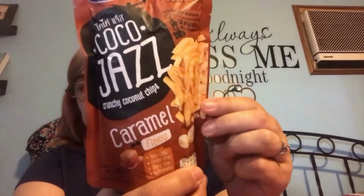So these to start with are gluten-free, which is cool. My daughter can eat them. Dairy-free, non-GMO, 100% all-natural, they're vegan, no cholesterol, good source of fibre. And it's the Coco Jazz Crunchy Coconut Chips Caramel Flavour.